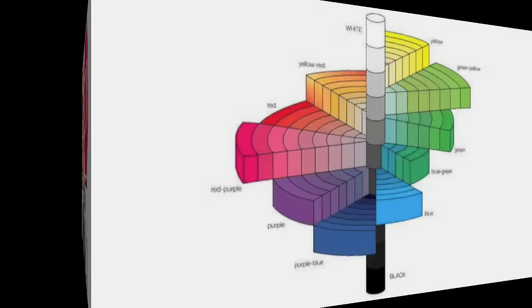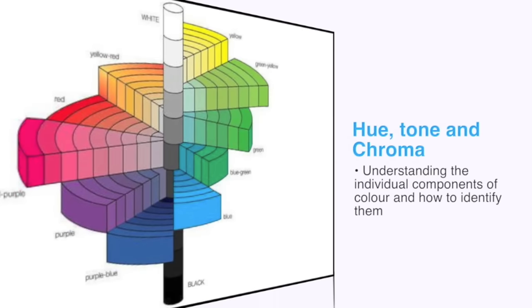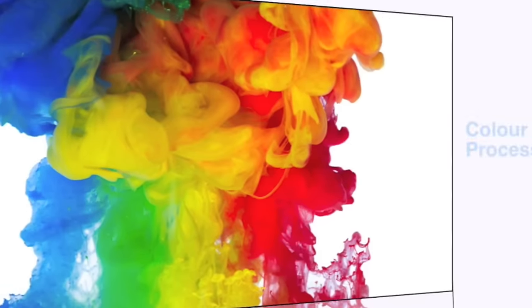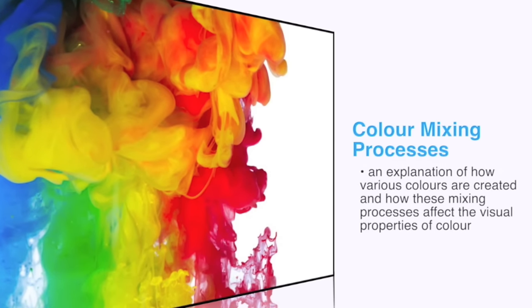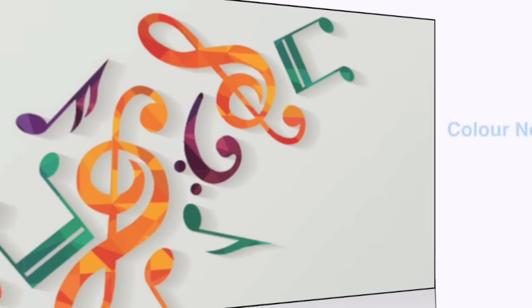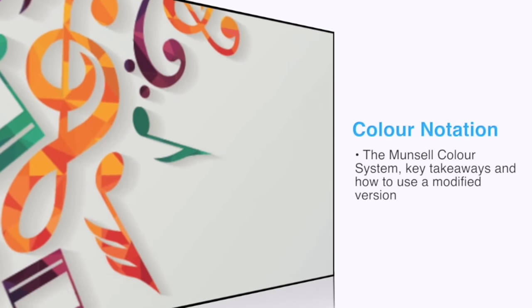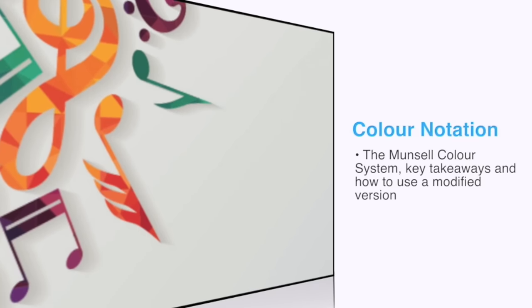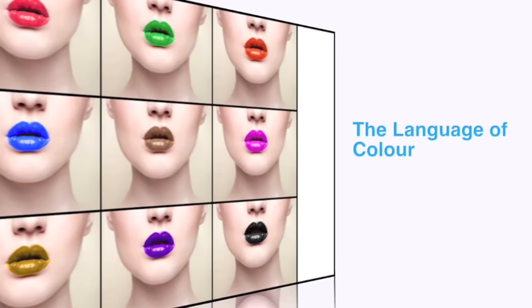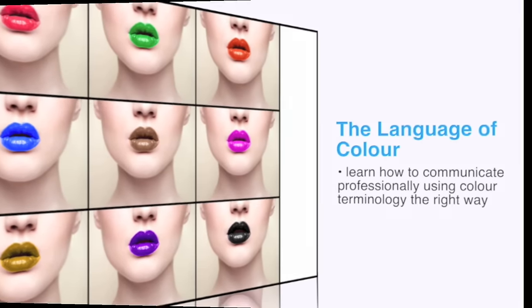Topics covered include hue, tone, and chroma, understanding the individual components of color and how to identify them. Color mixing processes, an explanation of how various colors are created and how these mixing processes affect the visual properties of color. Color notation. We'll explore the Munsell color system, some of the key takeaways, and how to use a modified version. And the language of color. You'll learn how to communicate professionally using color terminology the right way.